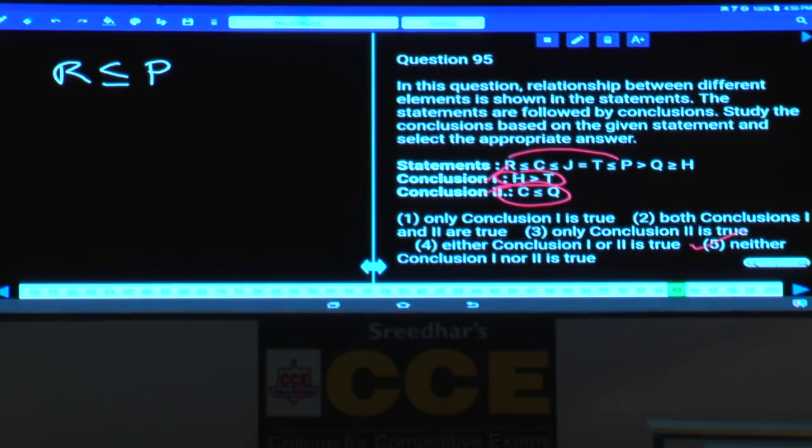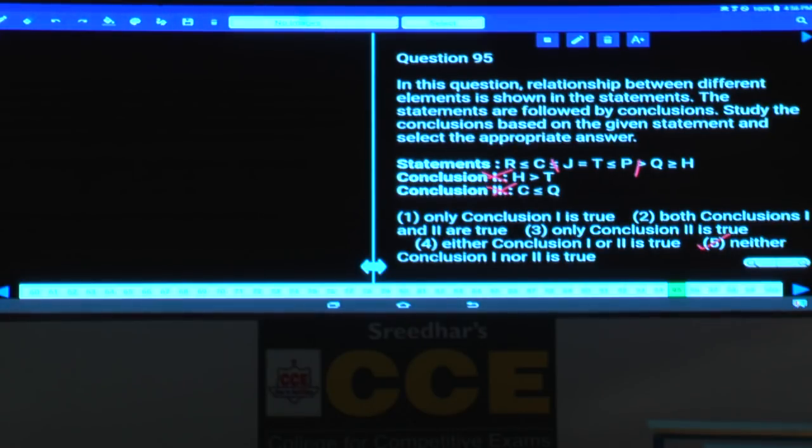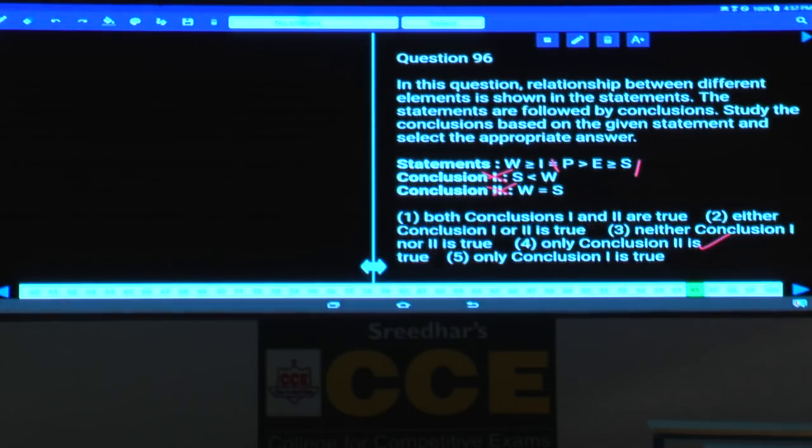94. Then question number 95. Now the relation between H and T. T is here and H is here, lesser than, greater than, two opposite symbols, no relation between these two. Next one, the relation between C and Q. C is here, Q is here, this is lesser than, greater than, two opposite symbols, no relation. Hence, what is your answer here? Neither 1 nor 2, choice 5 is the answer. Question number 95, choice 5.